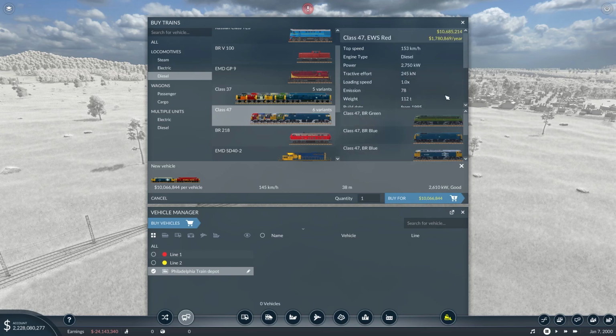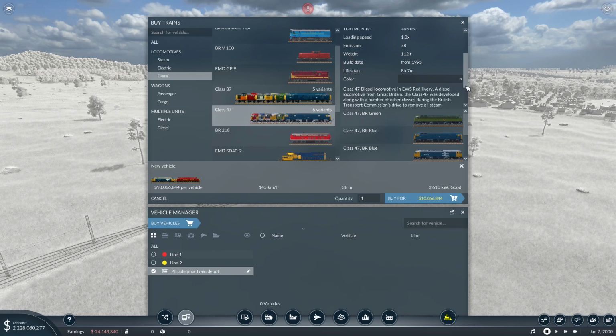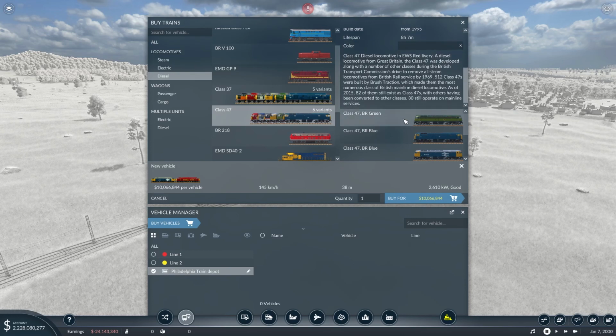All right. Now, let's have a look at the specs for this. It's, again, similar to the 37. It is $10.6 million to buy. It is basically $1.8 million a year to run. Has a top speed of 153 kilometers per hour. Engine type is diesel. Power is 2,750 kilowatts. Tractive effort, 245 kilonewtons. Loading speed, 1 time. Emission, 78. Weight is 112 tons, and build date was from 1995. Now, all these are just slightly varied for the livery.